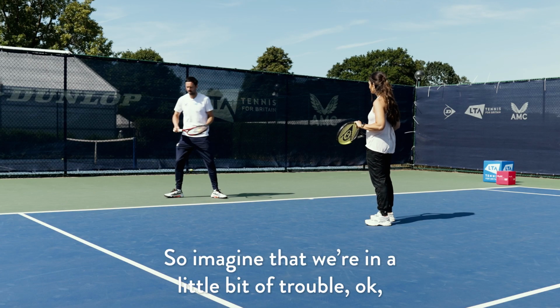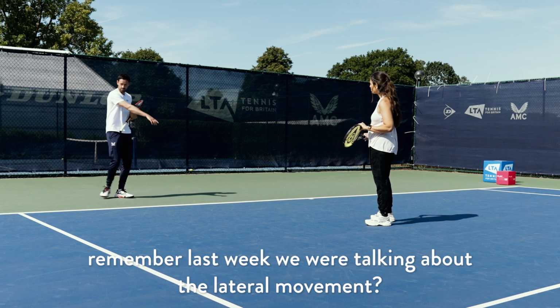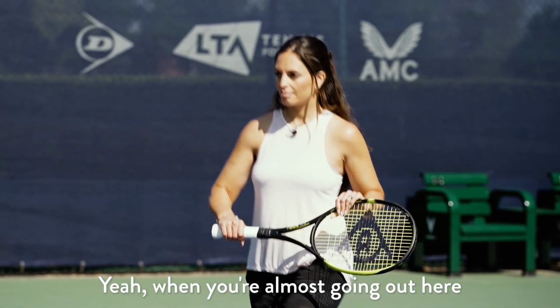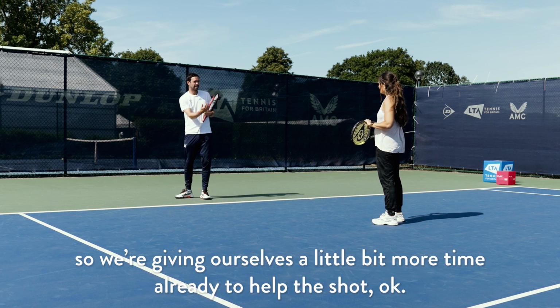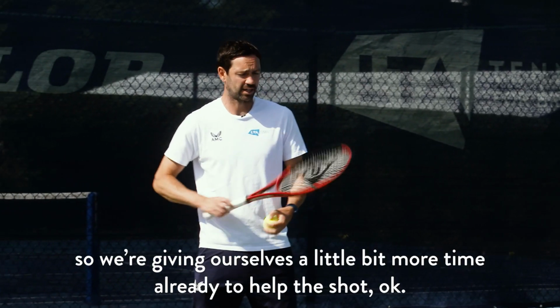So imagine that we're in a little bit of trouble, okay? Remember last week we were talking about the lateral movement? Yes. Yeah, when you're almost going out here. That's it with the going steps. Now we're in a bit of trouble. We're actually going to go diagonally back, okay? So we're giving ourselves a little bit more time already to help the shot, okay?